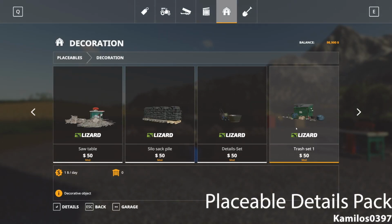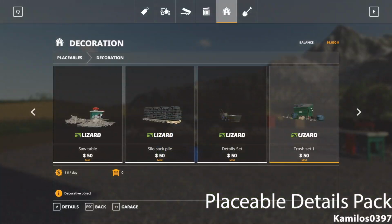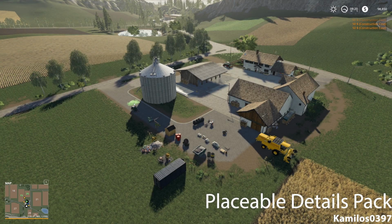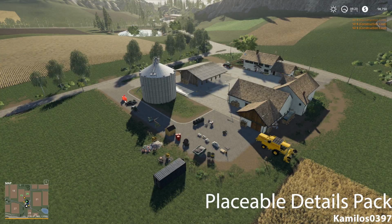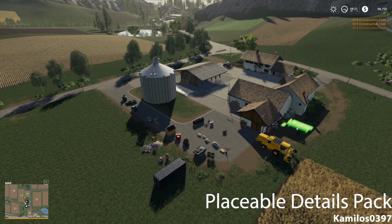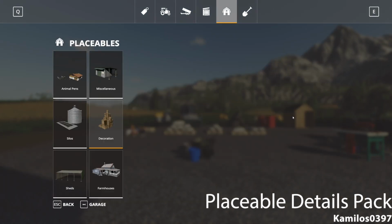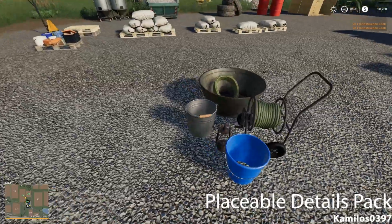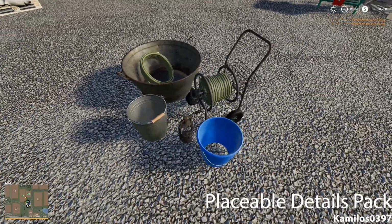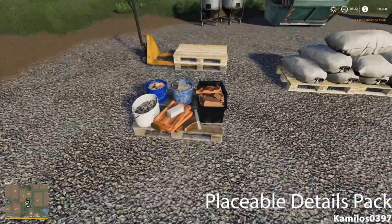Details set. Interesting. Trash set 1. Set 2. Set 3. Wooden planks. And there you go. So all kinds of stuff we can put in here. Various decorative things. The bucket looks like we need a bottom to the bucket, but at any rate.